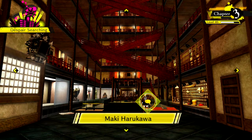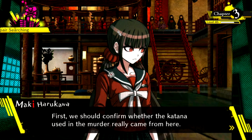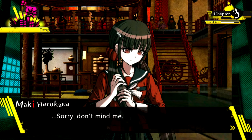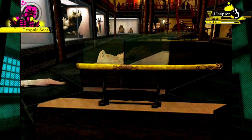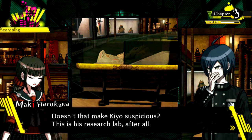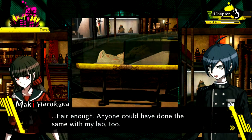Alright, let's go and talk to Maki first. Maki's with us right now. First, we should confirm whether the katana used in the murder really came from here. Still, there's tons of weird-looking stuff in this place. I thought it was all a bunch of useless junk at first, but I guess it's not. Sorry, don't mind me. Okay, here we go. The exhibit case. It's just the sheath. Earlier, the katana was inside the sheath. Maki, the gold leaf katana definitely came from here. I'm certain of this. That's true. Doesn't that make Kyo suspicious? This is his research lab after all. Not necessarily. Anyone could have come in here and taken it. That's true. Fair enough. Anyone could have done the same with my lab too.